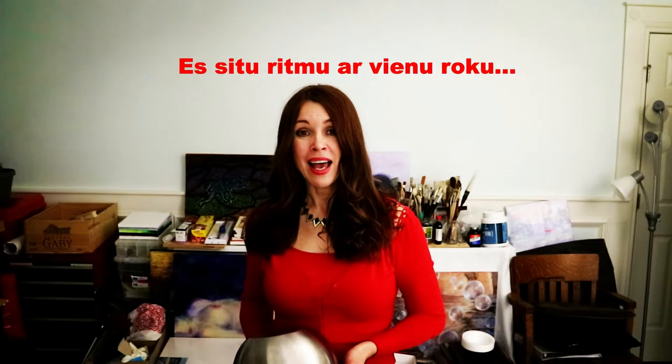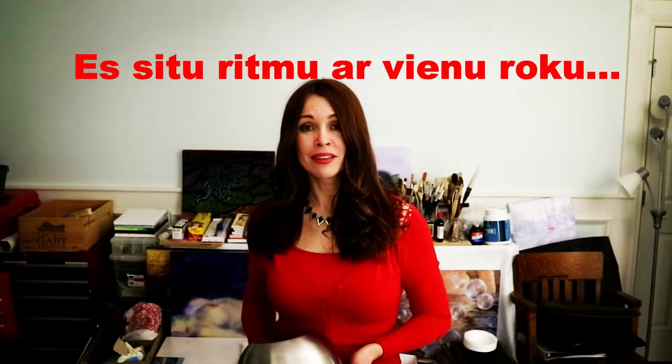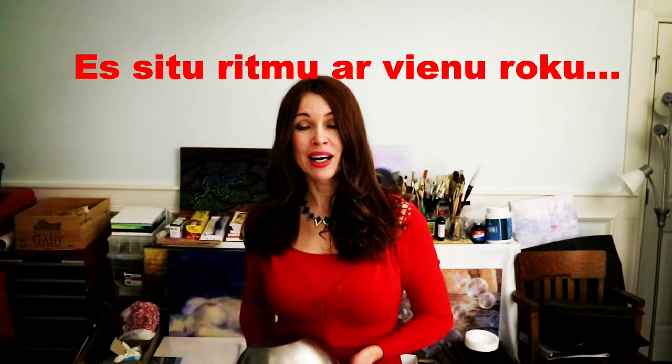But now let's get back to learning the sentence. I will repeat the first part of the sentence again. Es citu ritmu ar vienu roku. Let's try to pronounce it. I'll have it on the screen. I don't think it will cause much difficulties because yesterday you learned a very similar sentence. I'll read it once and then I want you to read it twice together with me. Es citu ritmu ar vienu roku. Let's do it together. Es citu ritmu ar vienu roku. And one more time. Es citu ritmu ar vienu roku.